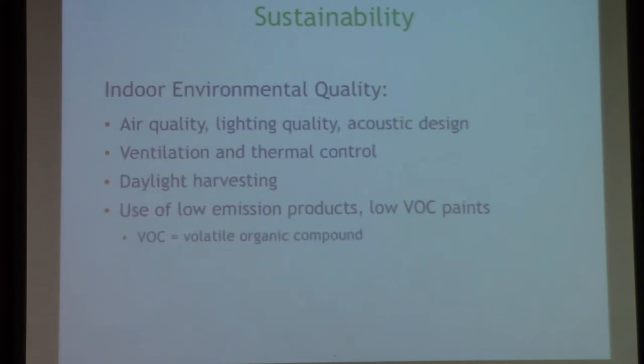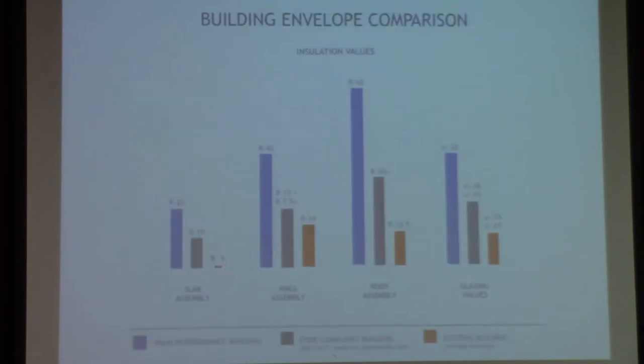And then the final category was just indoor air quality. We want to make spaces that are comfortable for the users, and that includes the indoor air quality, the quality of the acoustics, the light quality, incorporating daylight harvesting, and being very mindful of each and every product that goes into the building and the off-gassing properties, so you avoid any sort of sick building syndrome. So that broadly covers those sustainability issues and the opportunities to address each one of those categories in new construction.